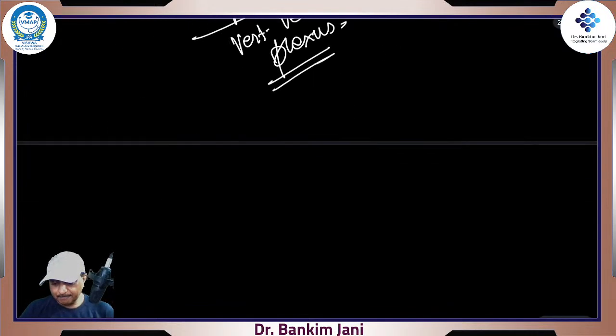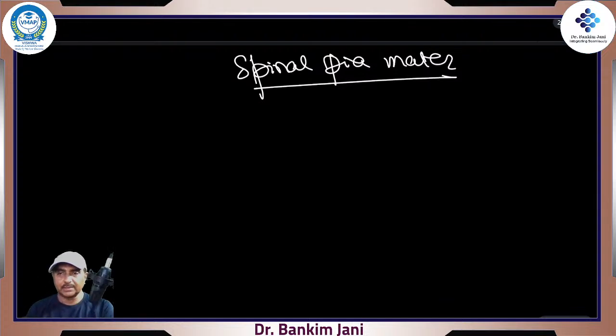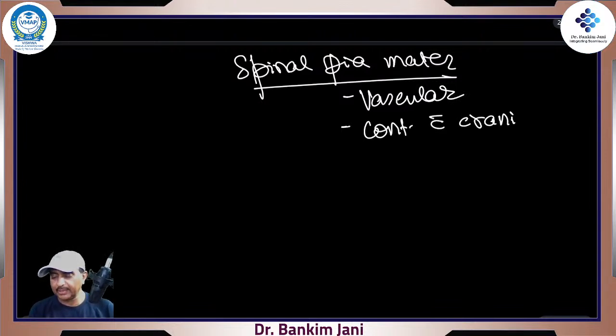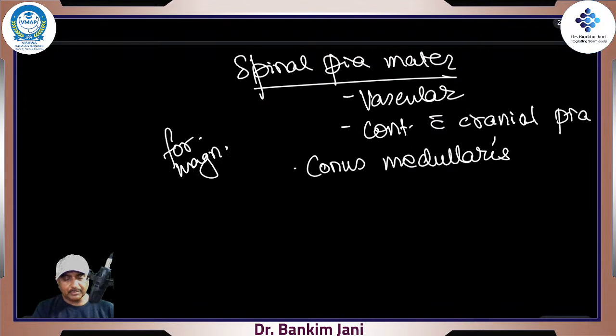Then comes the spinal pia mater. It is continuous with cranial pia, and it is vascular, like the cranial one. It comes down, and as it goes, there is formation of what is called the conus medullaris, because all the way from the spinal cord it comes down, from the foramen magnum, the big one, till thoracic 12.